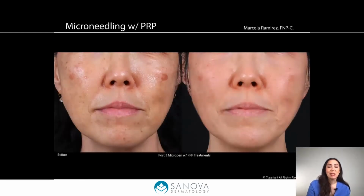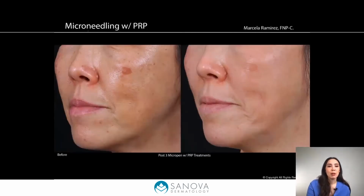And as you can see here, this is pretty dramatic as well. We like to use microneedling with PRP because the growth factors in PRP are actually fairly large. It's hard for them to penetrate the skin normally if you just apply it to the skin, but with microneedling, with opening the channels in the skin, the PRP can just work so much better. And just another angle of that patient. Look at just the difference, not only with the sunspot, but also just the background hyperpigmentation.